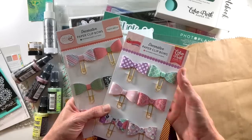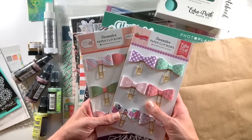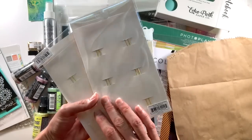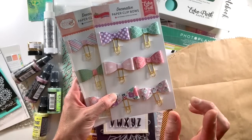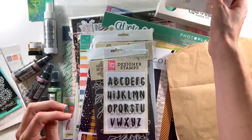These are all decorative paper clips, $2 a piece, which seemed like a fantastic deal. And I use these all the time in Bible journaling, and I think they'll also come in handy with some planner things that I had in mind.